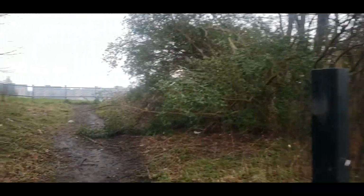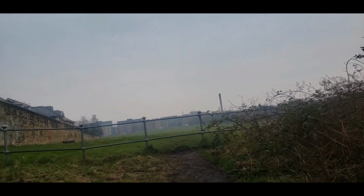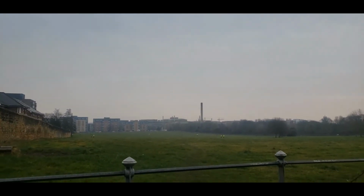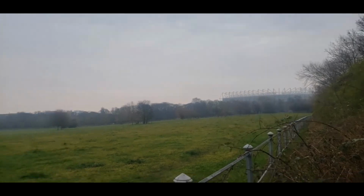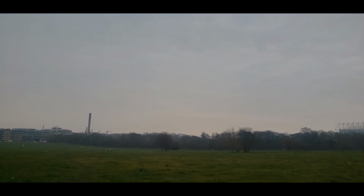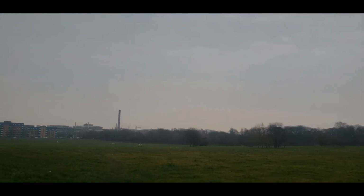Just quickly show you through here. If you look over there, that's the Royal Victoria Infirmary Hospital. And over there, St. James's Park. And you got the church tower. I think that's the Somerset Church. Oh, no, it's not. It's either St. Thomas's Church or Civic Centre. Someone will correct us on that one.